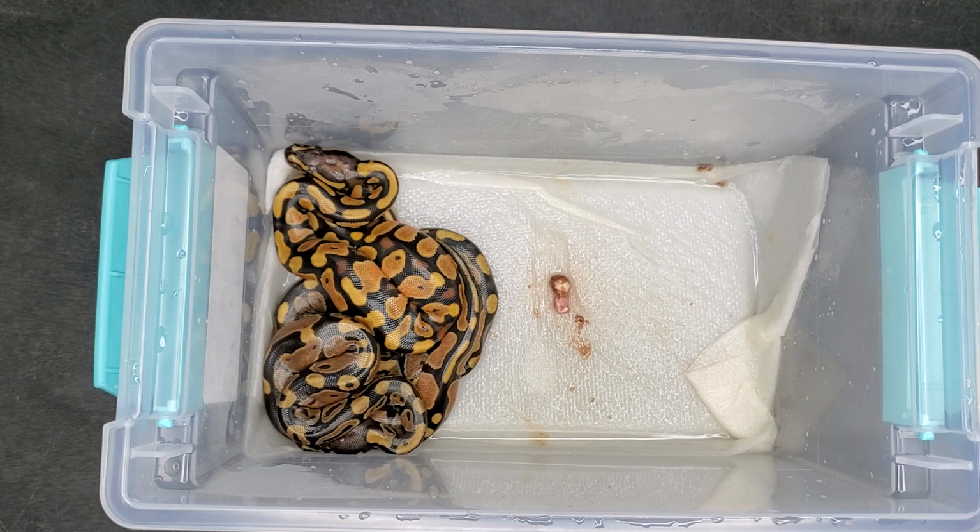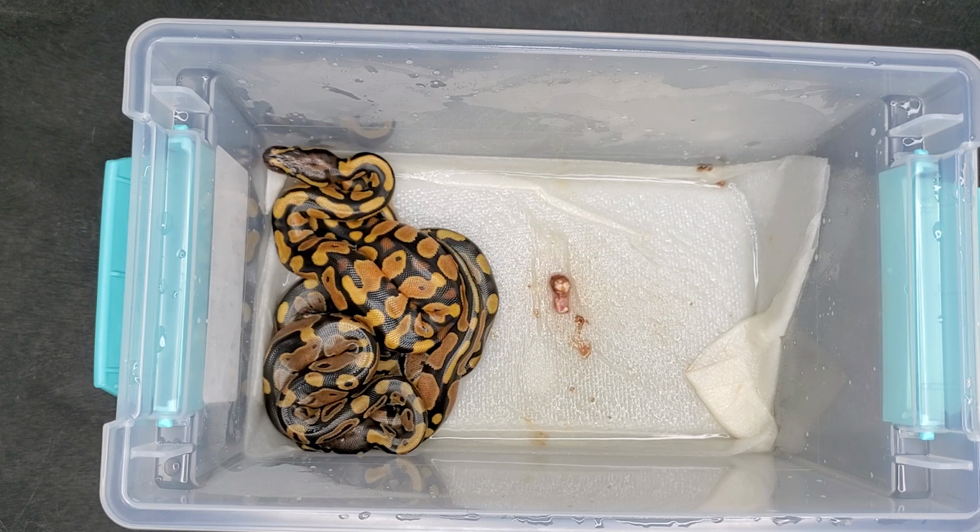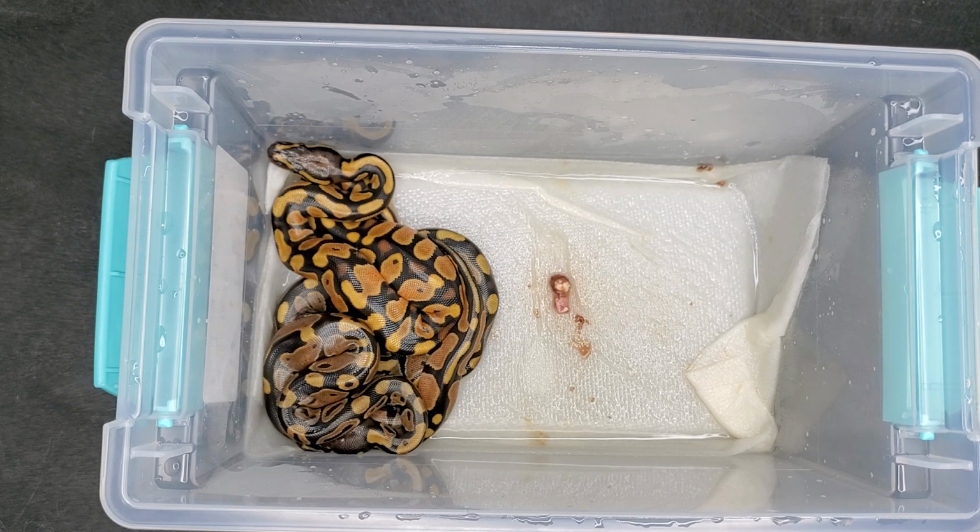This first clutch, now that I have the babies out, I'm just going to go ahead and show you the babies. I was going to show all the parents too, but I was looking, and some of them are in shed, so I don't even want to mess with them. I think one of the males is still breeding another female, so I didn't want to mess with him either. So I'm just going to show you guys these 4 clutches, an update on these.